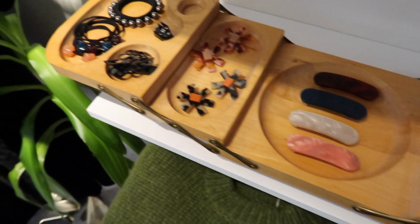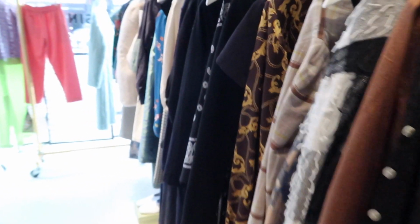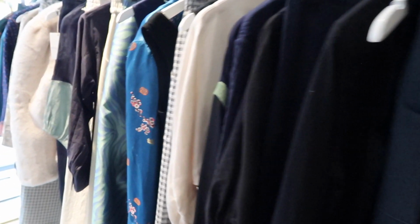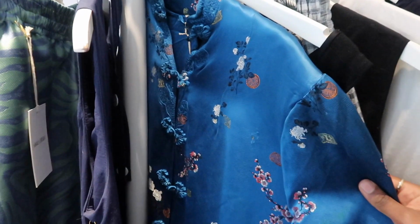This is an all women's wear store. They have an upstairs and a downstairs. So first I looked around upstairs and they just had a bunch of clothes, really cool pieces. And then when we go downstairs, you'll see that they have some pieces that are more of sale items. So let's just look around.